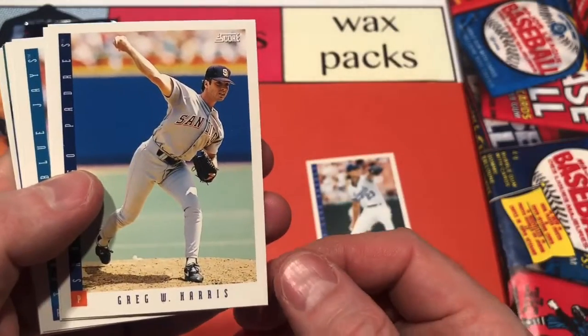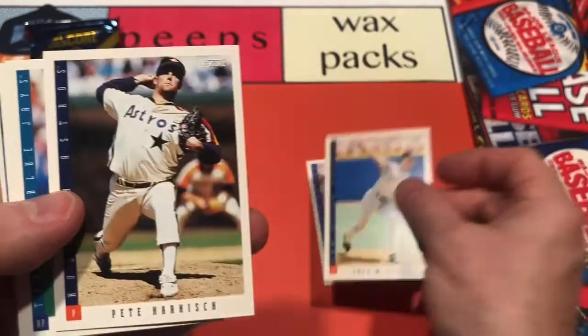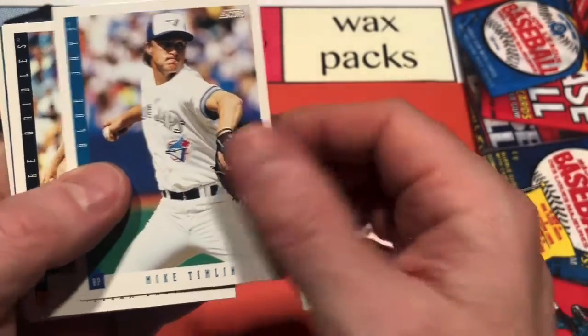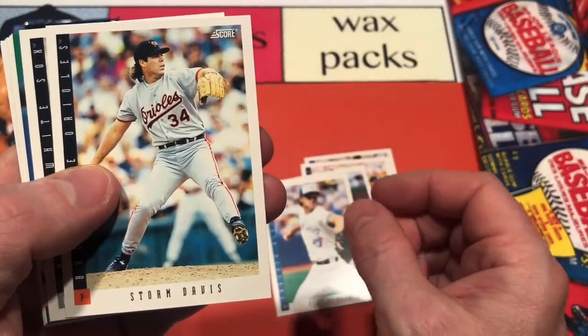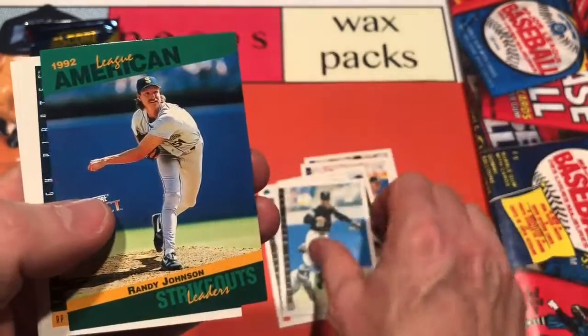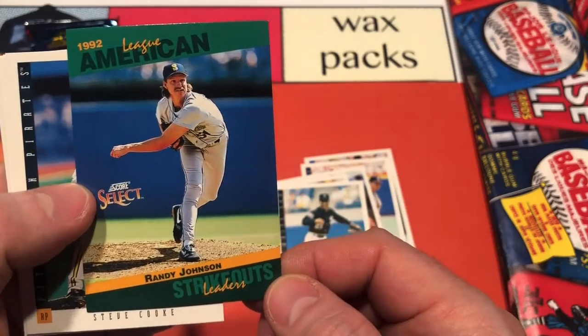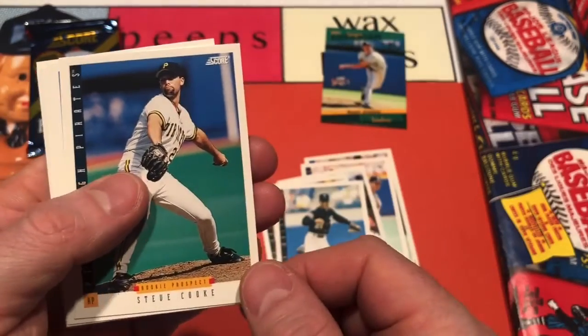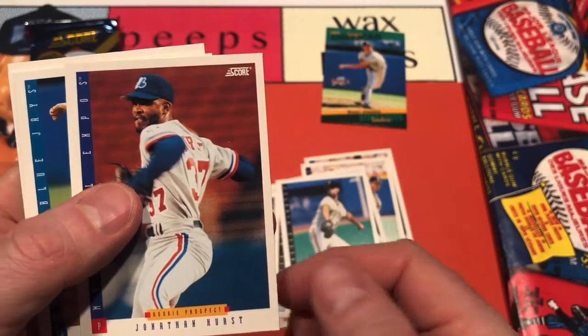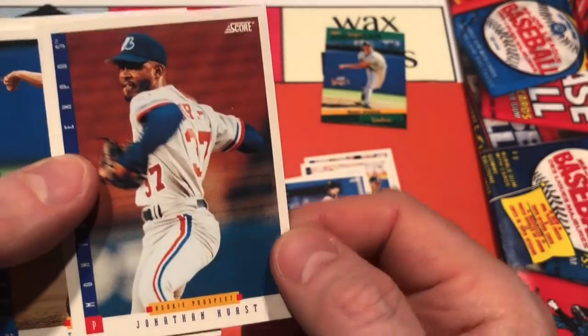Greg Harris, pitcher for the Padres. Pete Harnisch. Mike Timlin. Storm Davis. Is that five straight pitchers? Joey Cora. I believe brother of Alex Cora. We got the American League strikeout leader Select, Randy Johnson. Steve Cooke, Jonathan Hurst, Select, still a brand today.